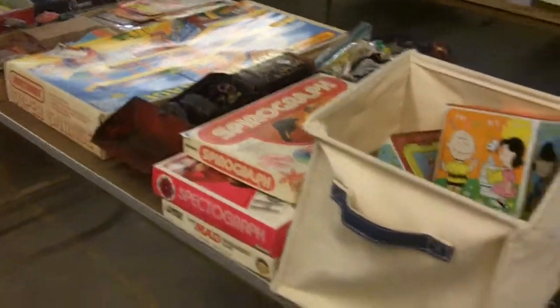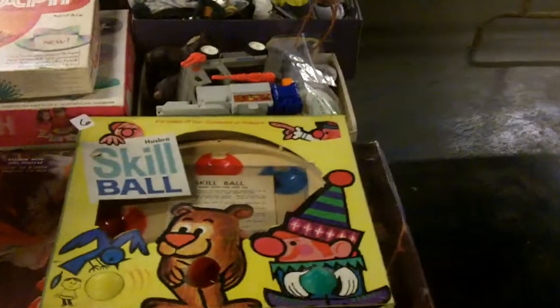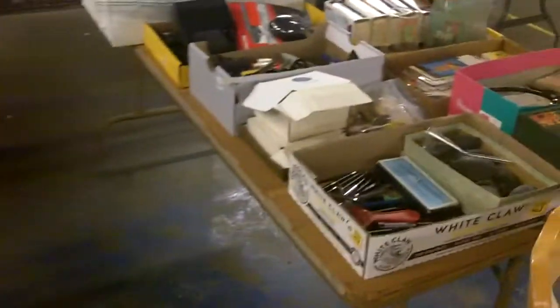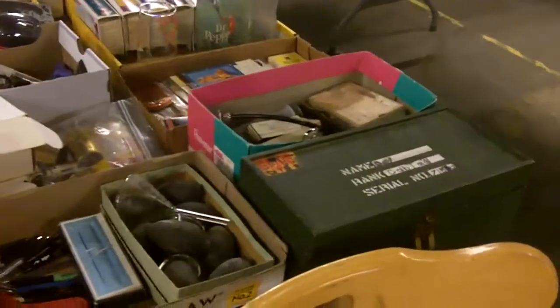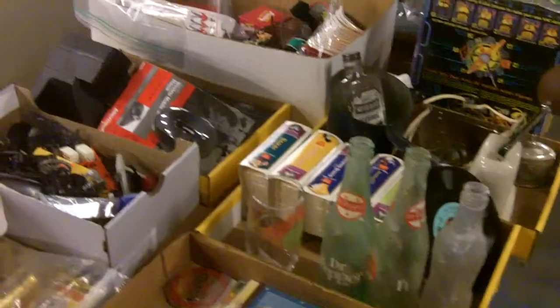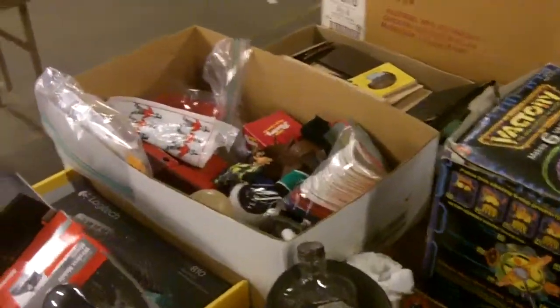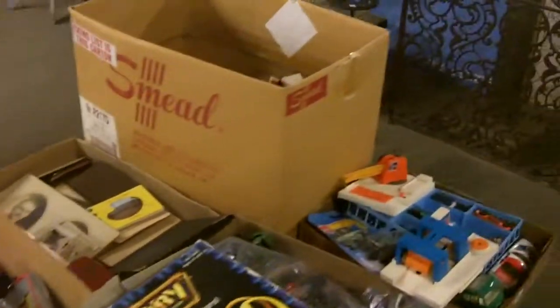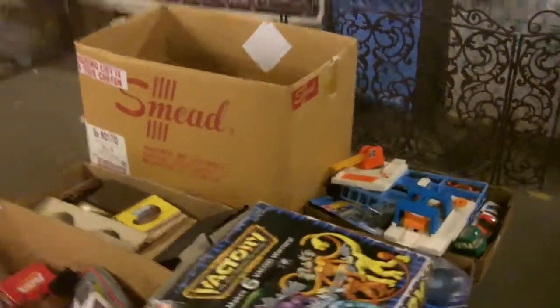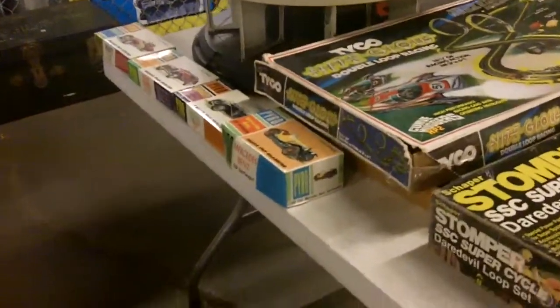Neat stuff, Matchbox Super Garage in the box. Neat stuff here. G.I. Joe Foot Locker. It does have a little uniform in it. That's about it. There's some more G.I. Joe further on, you know, the clothes and such. There's some ephemera back there, very cool. G.I. Joe, looks like some neat models.